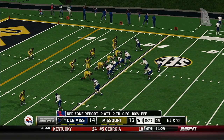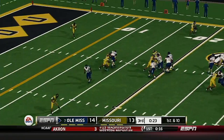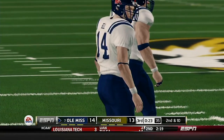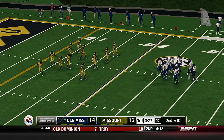Ole Miss up a point. Strike to his receiver, no good. James was the intended receiver on the play. That makes it second and 10. It's second and 10. Ball on the 18-yard line.